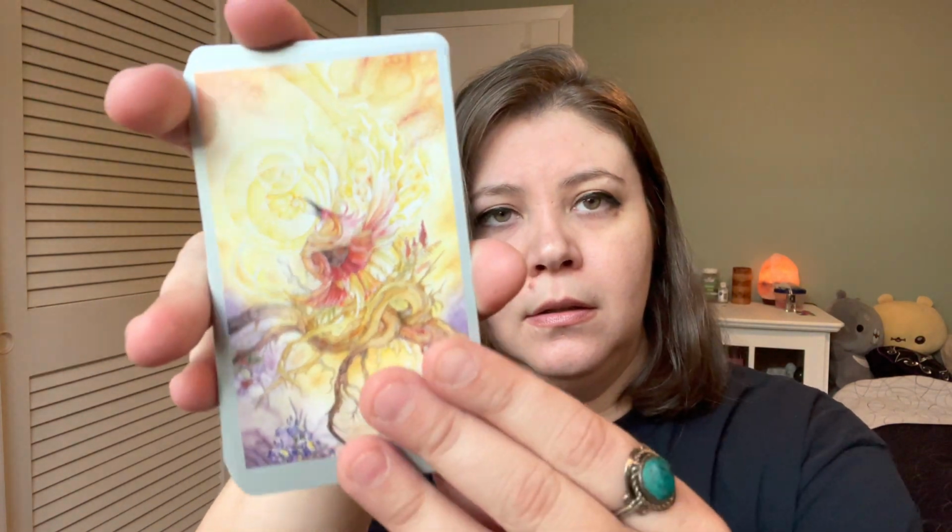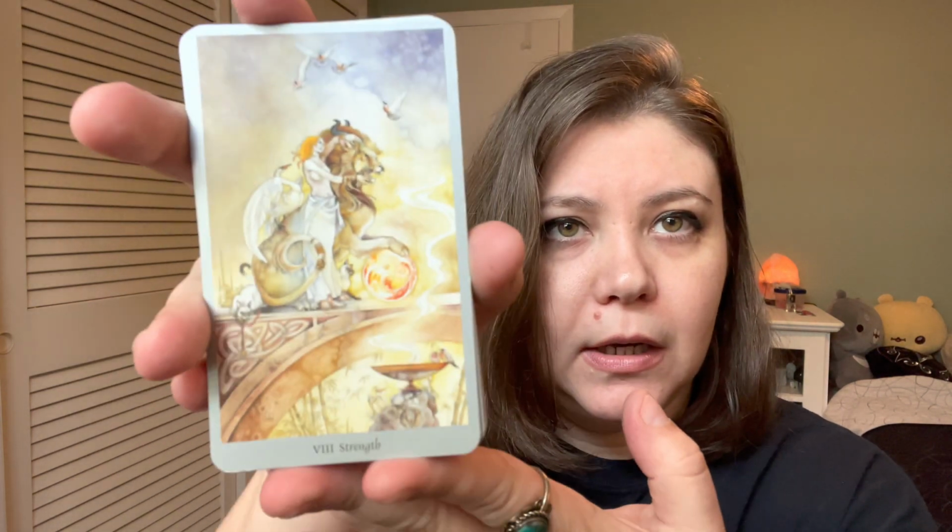This is the Death card. Look at it, isn't that beautiful? I want to get some silver ink to gild this in silver, because I just think that would take it over the edge. But you see, this is Strength. It's just so much going on, but also so wide open. Oh, I love this deck.